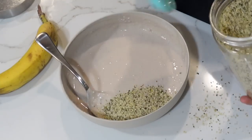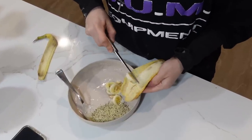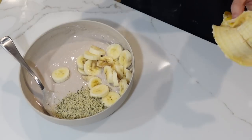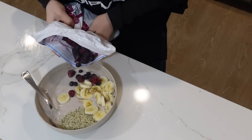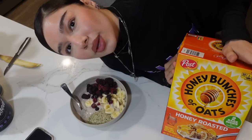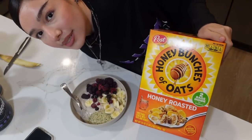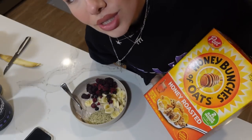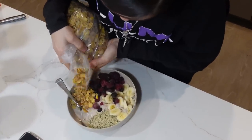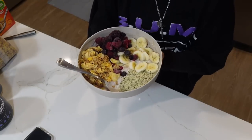I don't mind the ugly banana. To make it that much better, if I had granola, I would use granola, but I'm gonna add some cereal. Here is my pretty yogurt bowl.